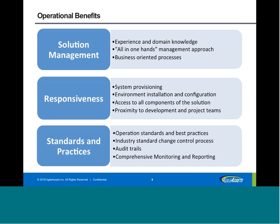Also, from the operational perspective, we do make sure that we follow standards and use best practices. Environment deployment, configuration, and operation standards and practices are part of the AgileAssets Turnkey hosting solution. We do maintain audit trails for any access or modifications made to the environment. We do provide comprehensive monitoring and reporting as part of the AgileAssets Turnkey hosting solution. And we use an industry standard change control process for our customers when we manage our hosted environments.